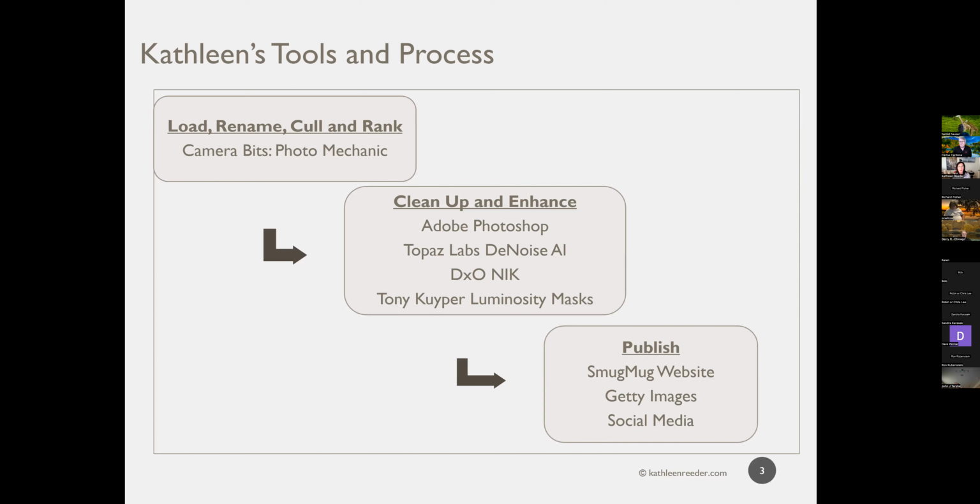For me, I use Photo Mechanic as my tool. It's by Camera Bits to initially ingest them into my desktop, to rename them, to rank them, and to decide which ones that I actually want to post-process. And then I use Adobe Photoshop, the Topaz Denoise AI tool, the DxO Nik Collection, and Tony Kuyper luminosity masks to clean up and enhance my photos. And I'm going to show you some of that in a few minutes. And then I publish my images to my SmugMug website, to Getty Images, and to social media.